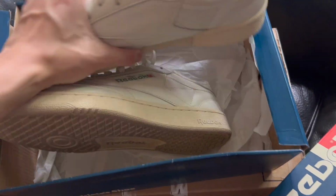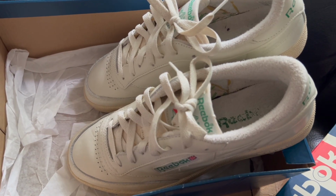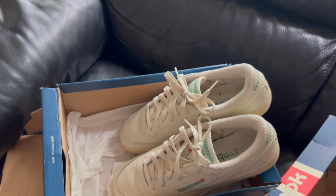So there we have it. We have another pair of Reball Club C's. But yep, that's pretty much it. This is definitely one of the best sneakers to get for retail under 100 bucks. So let's get it.